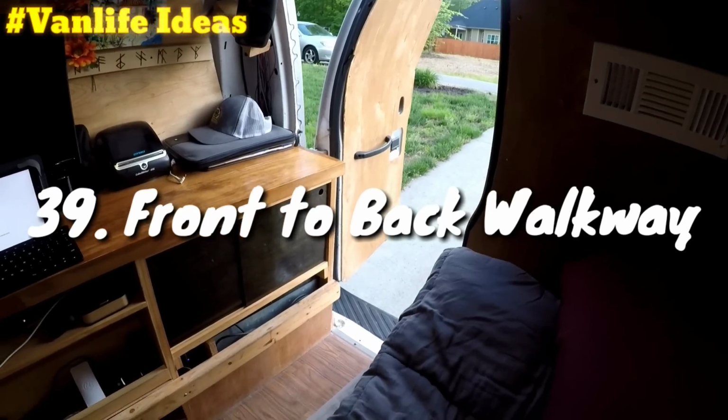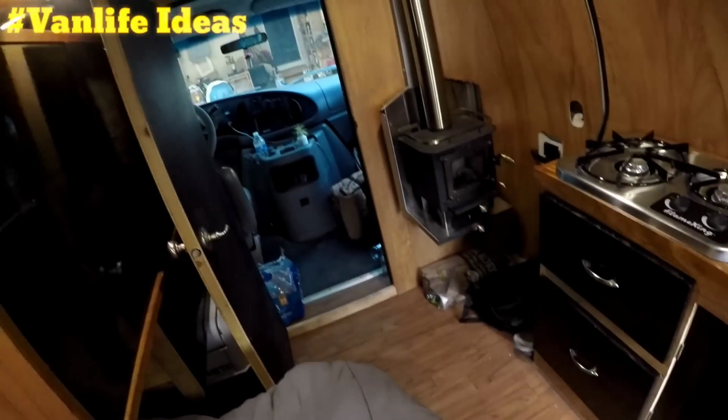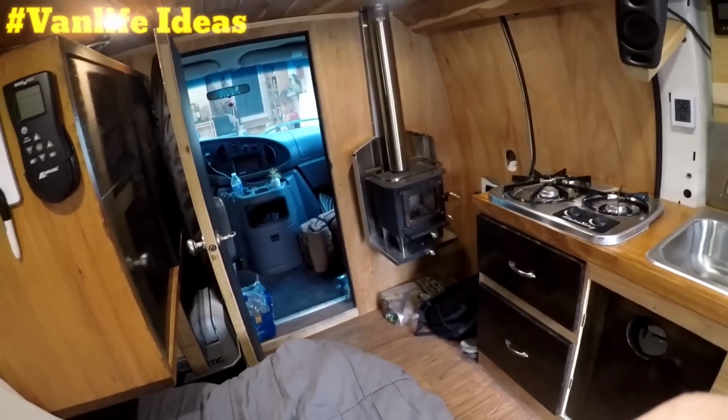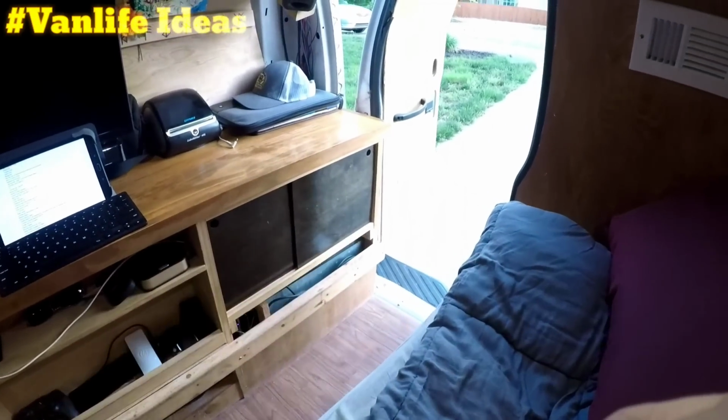If you really want some luxury in van life, you'll put a walkway all the way through to the front. Find out a way to do it because it's so much nicer than having it blocked off, bed from side to side in the back.